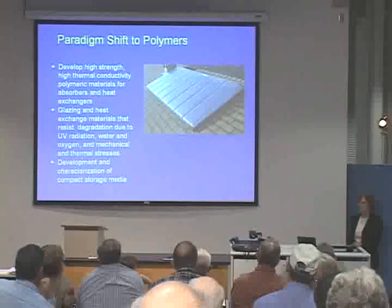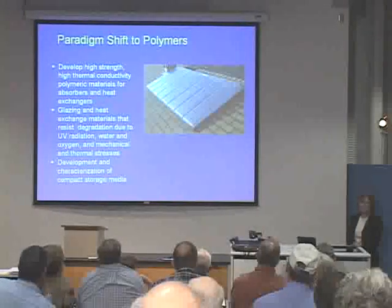Polymers are very interesting because we all think of them as an insulator, right? And all a solar collector is a heat exchanger. So if I told you that I wanted to transfer heat across some type of material and I said I'd like to use plastic, everybody in the room would tell me I'm crazy, right? Same thing when I go to buy a new pot for my kitchen, I don't pick out the polymer one. I want the copper clad, fancy one.